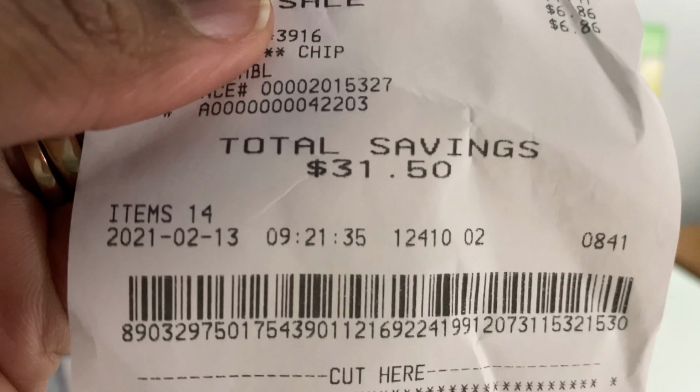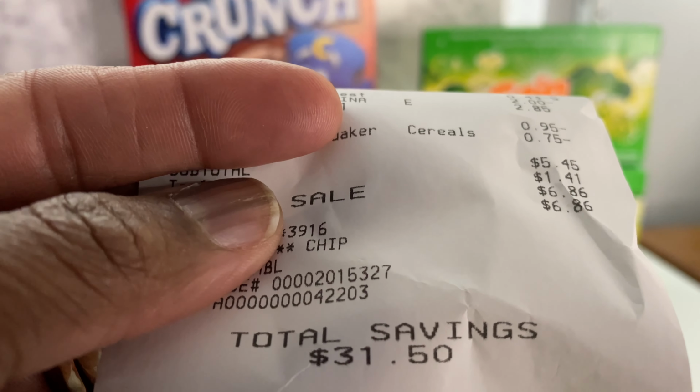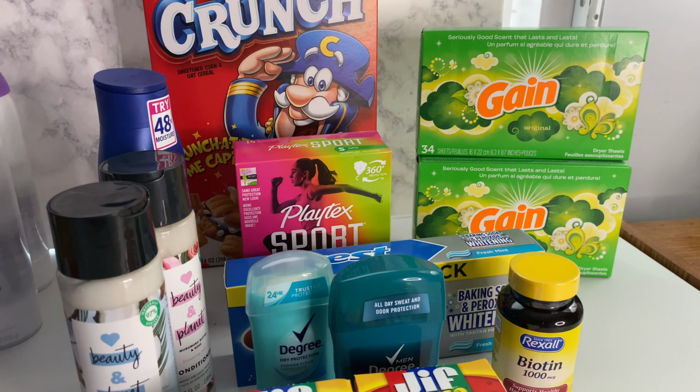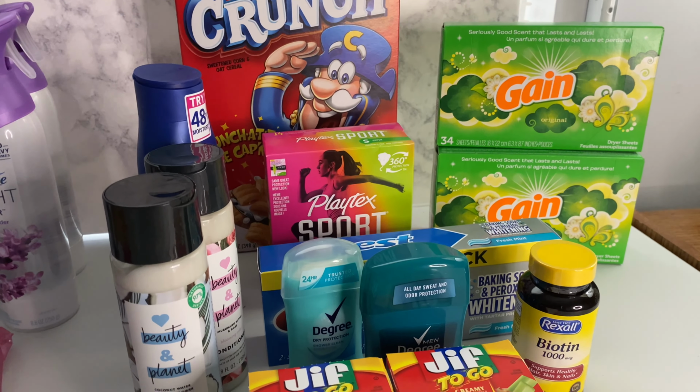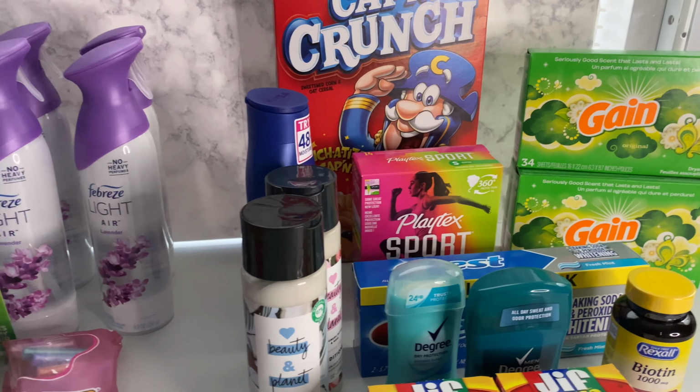$5.45. And look, y'all, look what it says. Total savings, $31.50. Yes, $31.50. And then here is a $5 off of $25 for next week, which I know I do digital, okay? So I just keep that just in case we don't get digital, so I can use that. But I love my digital, all right?